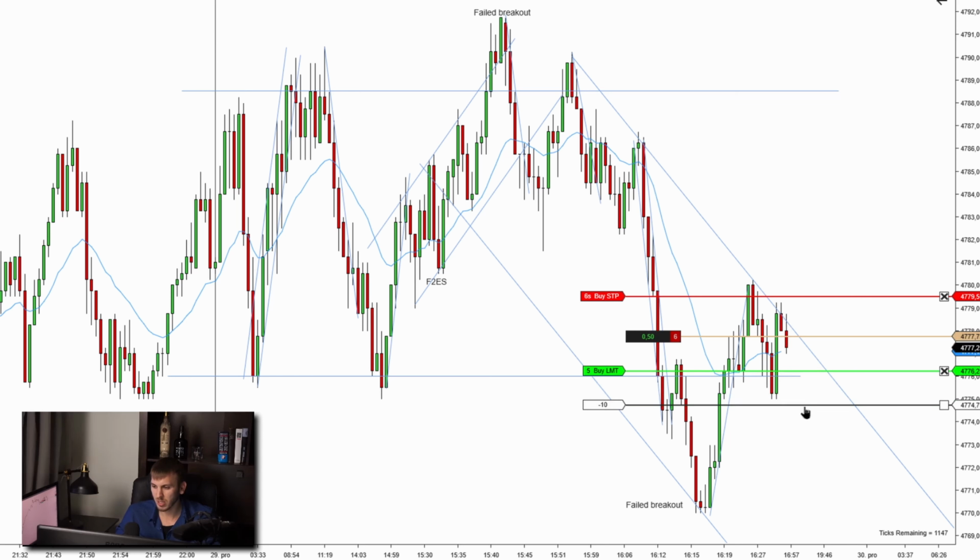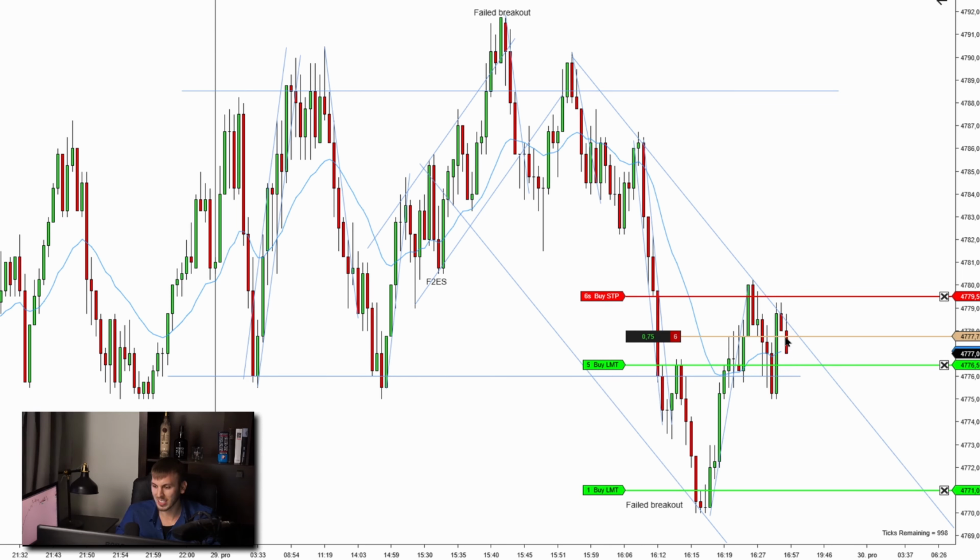6 ticks only today because volatility is extremely slow. I'm going to go actually for 5 ticks because I am entering with a stop order, which means I'm depriving myself of 1 tick target profit. So I'm going to 5 tick instead of 6. A risk to reward still seems decent, 1-to-1.